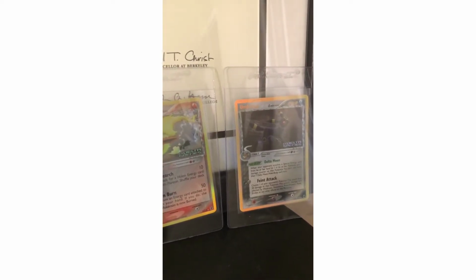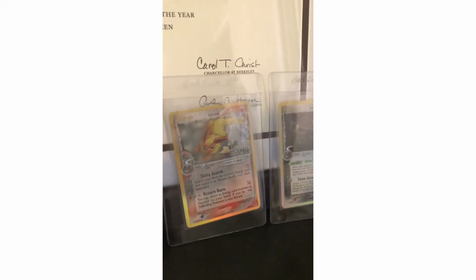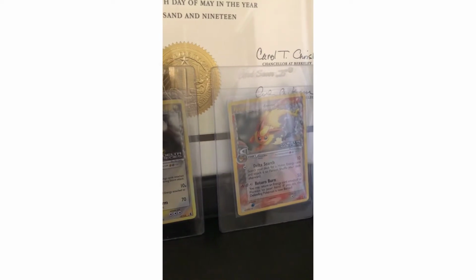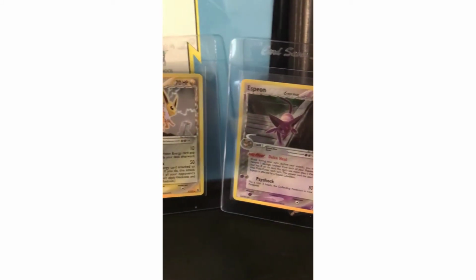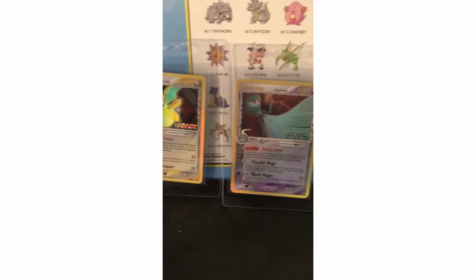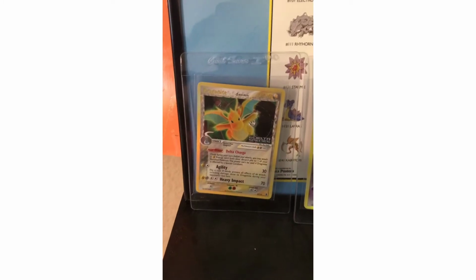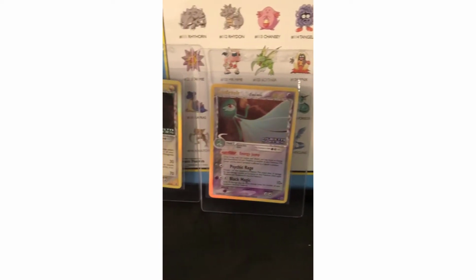These are the rare reverse holos in the EX Delta Species set. And of course we have Evolutions, which are going to be popular cards. This reverse holo Rayquaza is also a nice card. These ones actually aren't reverse holo, but still I think they're really nice artwork, and a little less known Evolutions, and pretty much all of them in the set. Dragonite, another popular card, of course. Mewtwo. So these will be sent in. I'll let you all see them.